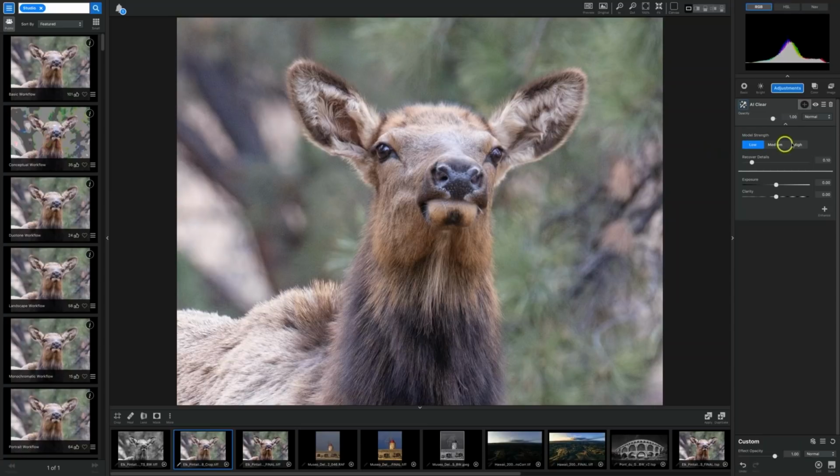It defaults to low, so you have the model strength, which is the amount of essentially noise suppression that you're doing, and the recover detail slider is if it suppresses it too much. Let's say you just want to bring some of those details back, you can do that. And as a little added bonus, you can adjust exposure and clarity from within it. But a lot of times I'll just use it at the default. In this case, to me, the background, well, the noise doesn't bother me too much, but if you want to get rid of that noise, you can go to medium or high.